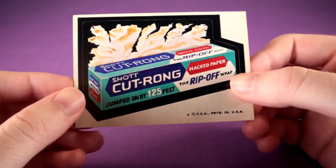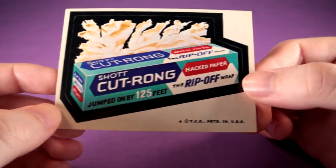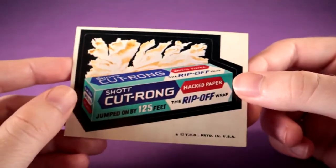Shot. Cut wrong. Hacked paper. Jumped on by 125 feet. The rip-off rap? What? Am I stupid? I don't get this. Whatever. I'm young. I guess I don't get this stuff. Alright.